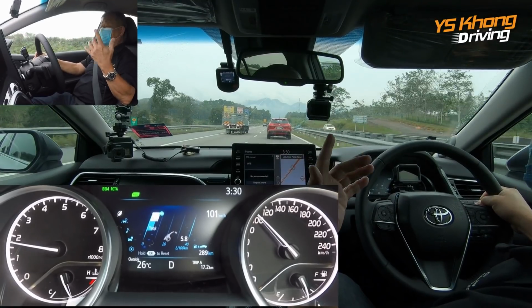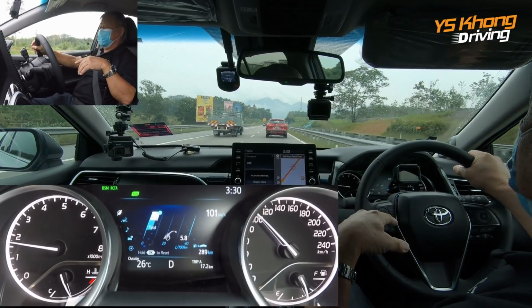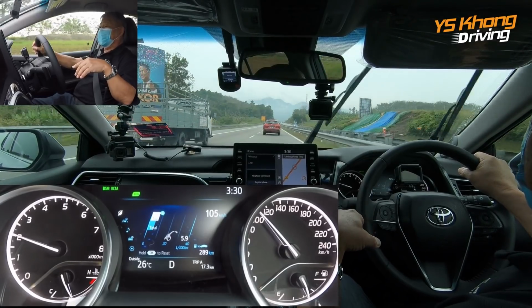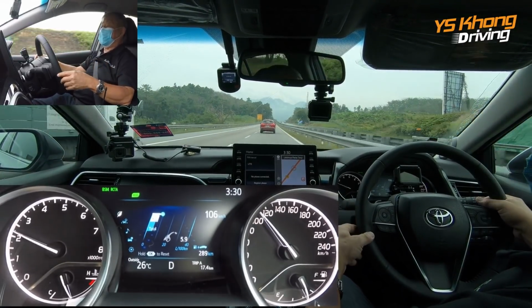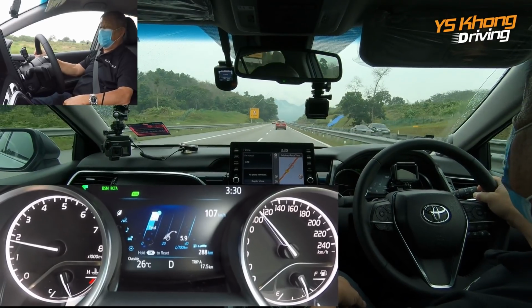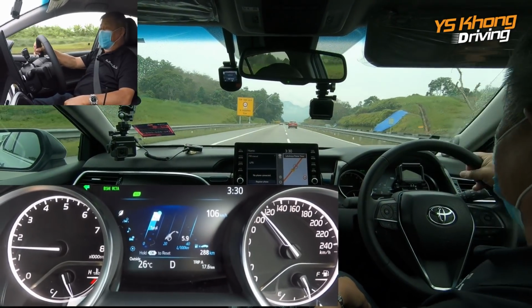Okay, so we see our car in front of us for the convoy, and we started off early, and then we stopped to set up the cameras, and so they have caught up with us. And so we are now going back to the left lane. And Mr.